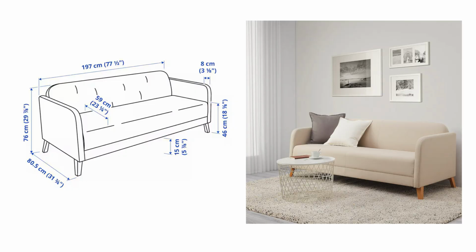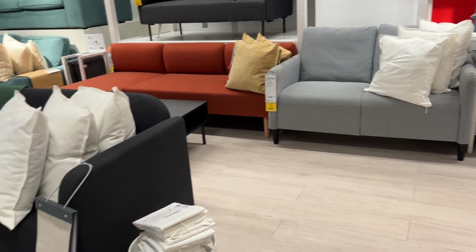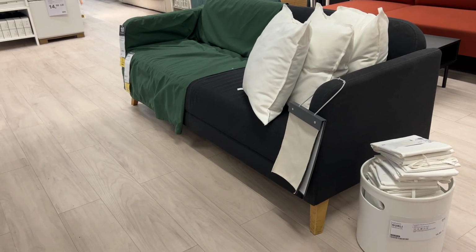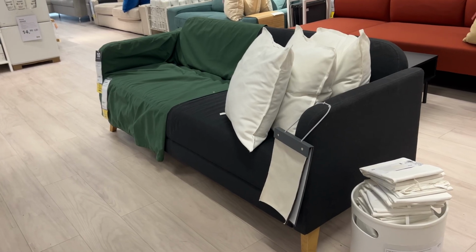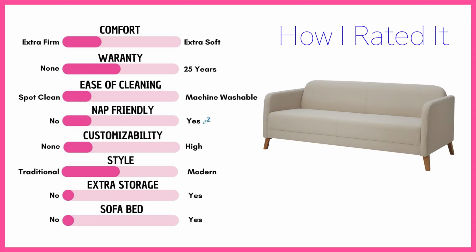The LINANÄS Sofa. Honestly, this was the nicest looking option I found in the 400 euros or less range. It has a simple, elegant design. Sofas with legs usually make a room feel larger because you can see underneath, and I like that you can clean easily as well. Comfort-wise, let's be clear, it's definitely more on the firm side, but it's solid and supportive, which is actually great for your posture.